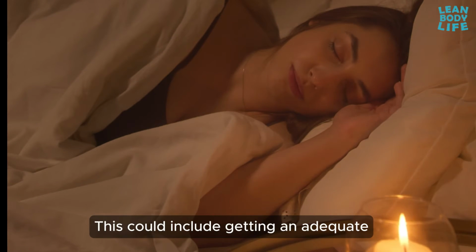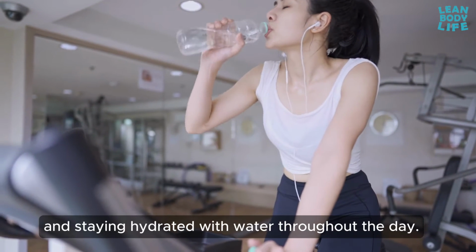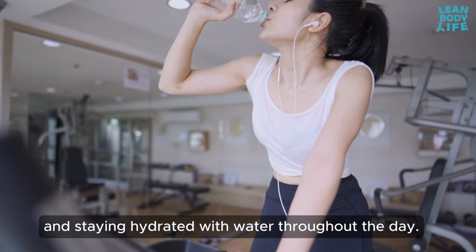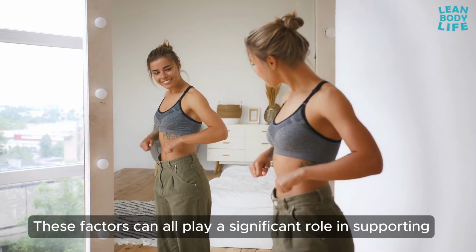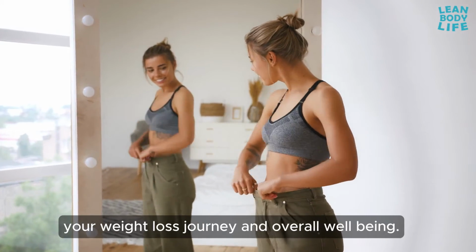This could include getting an adequate amount of sleep each night, managing stress levels, and staying hydrated with water throughout the day. These factors can all play a significant role in supporting your weight loss journey and overall well-being.